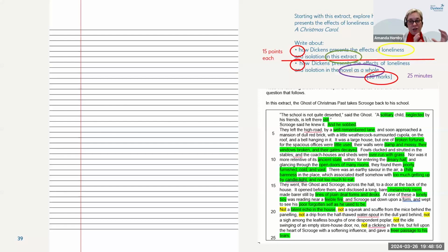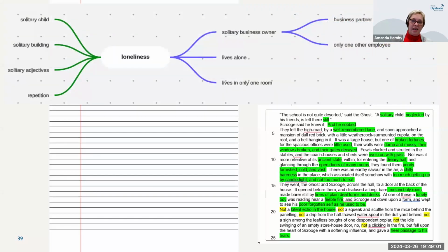Use the margin to create a quick mind map. Okay, if something pops into your head, write a keyword, and when you've used it, cross it out so you know where you're up to. And so you might get something similar to this.